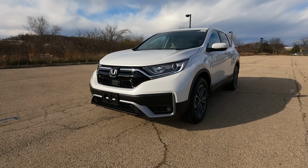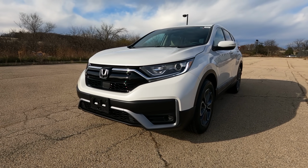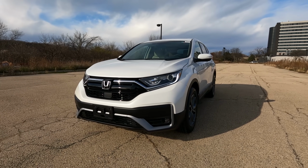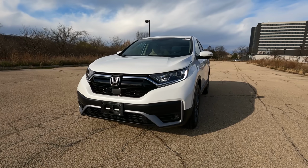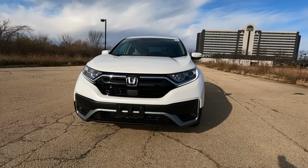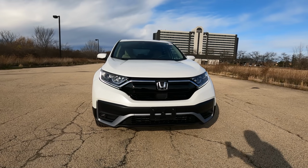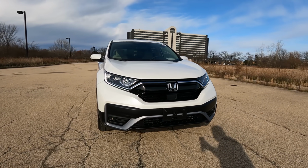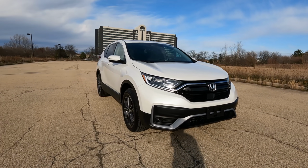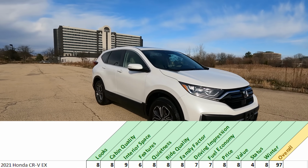To conclude, the 2021 Honda CR-V is more of the same, but still one of the best compact SUVs you could buy today. It has a good-looking exterior and a very functional interior. The CR-V also has an amazing amount of cargo room and passenger space, and overall provides a quiet and comfortable ride. The EX trim provides plenty of standard features, and Honda Sensing is standard. As for the bad, the dash, infotainment screen, and gauge cluster feel dated versus the competition, and there is a price increase in 2021 despite having no changes at all. Overall, I'm giving the brand new 2021 Honda CR-V EX a score of 97.